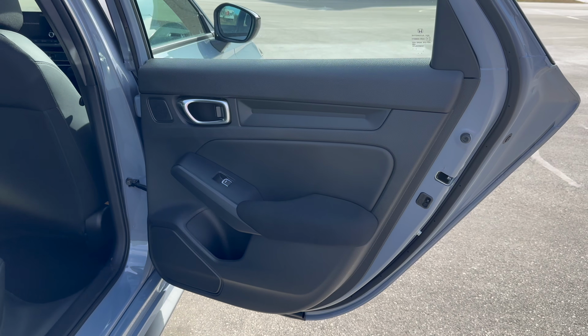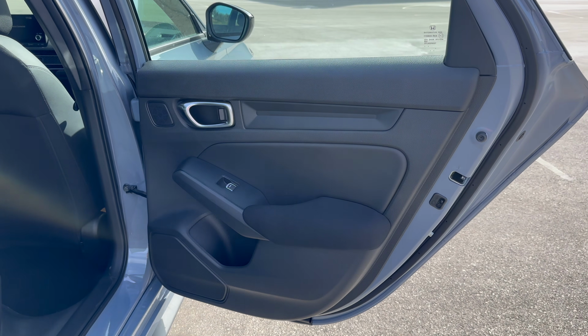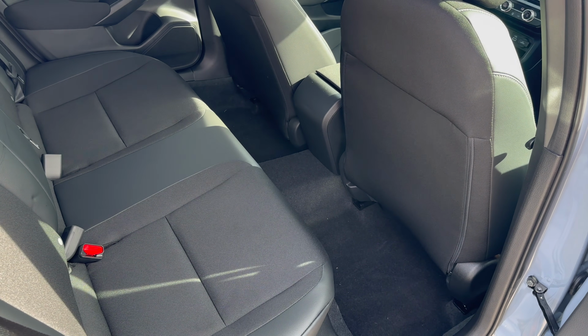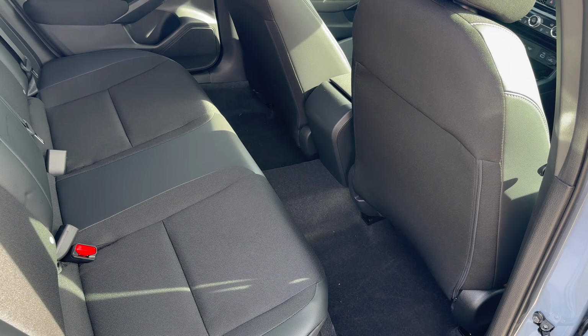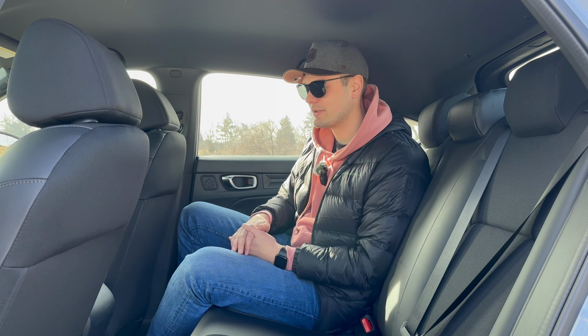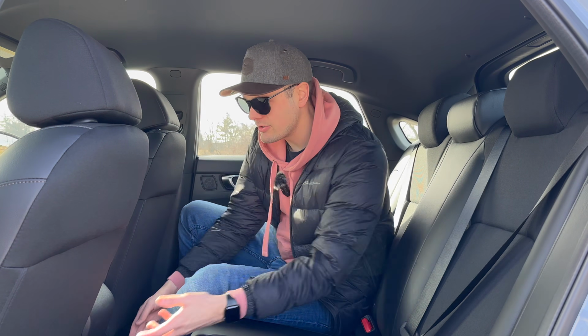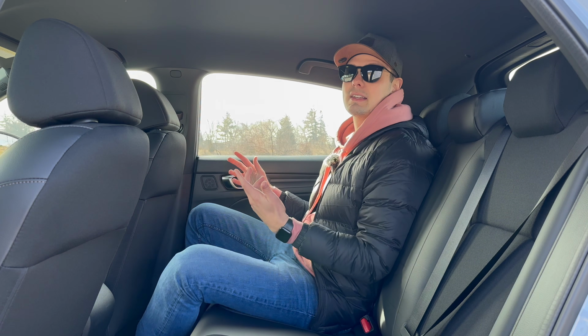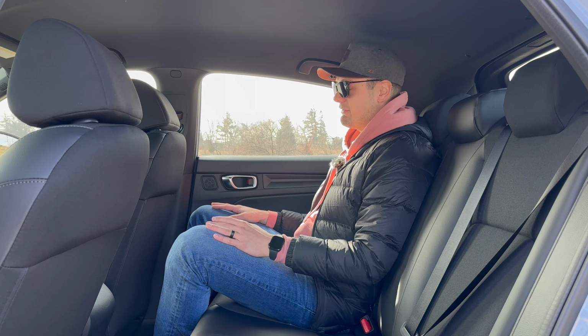The materials in back aren't quite as nice as the front, and you have to go up in trim to get something like a map pocket. You also don't have air vents, but you do get dual USB-Cs, cup holders, and a comfy enough space. Of course, that's if you go up to the Sport Touring trim. On the Sport here, no air vents, no chargers, no map pockets, and weirdly, no cup holders back here. A little strange, but ultimately, if you're just looking for size and comfort, it's perfectly good, even for 6-footers.